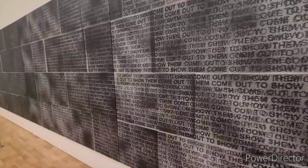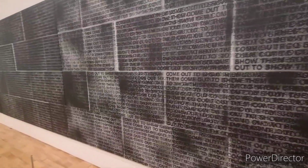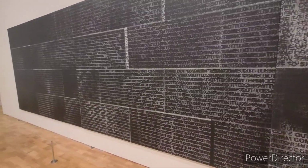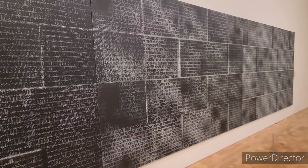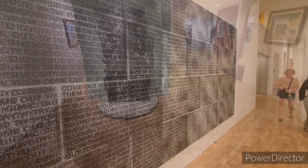So this is a piece about the Harlem Six that were wrongfully accused of murder in 1965 and beaten by the Brooklyn Police Department. I guess it made national news back in the 60s, but this was kind of a story attributing to that. It's all different forms of saying come on out, which they wanted the blood to come out while the police were beating them. So that's kind of a little story behind this piece.